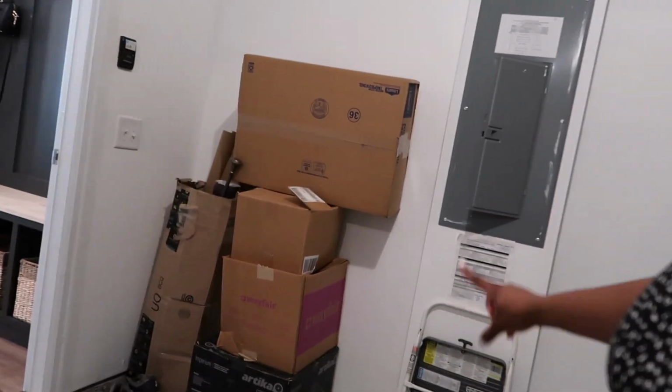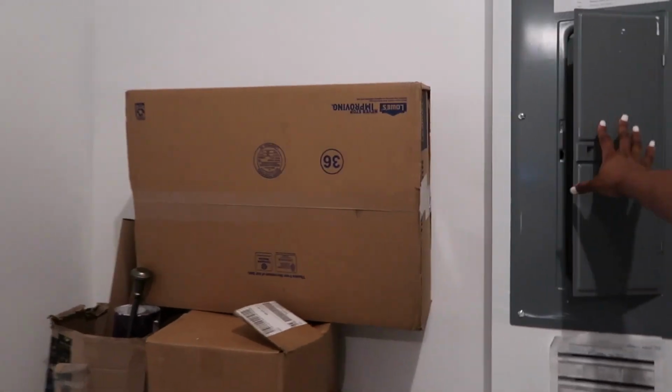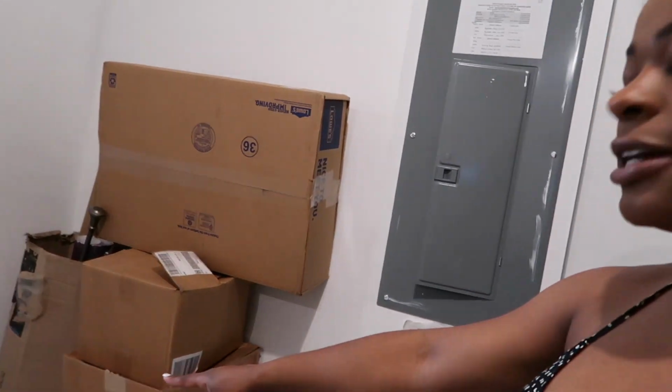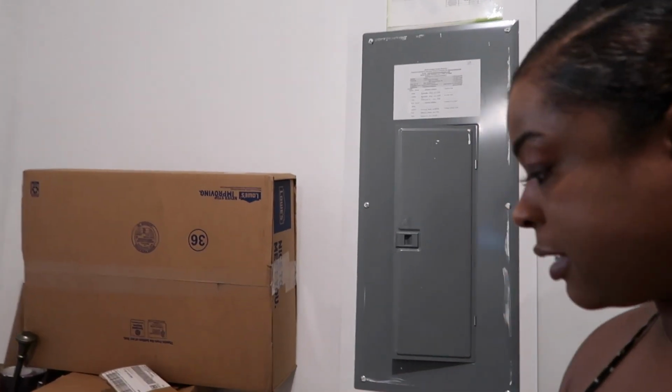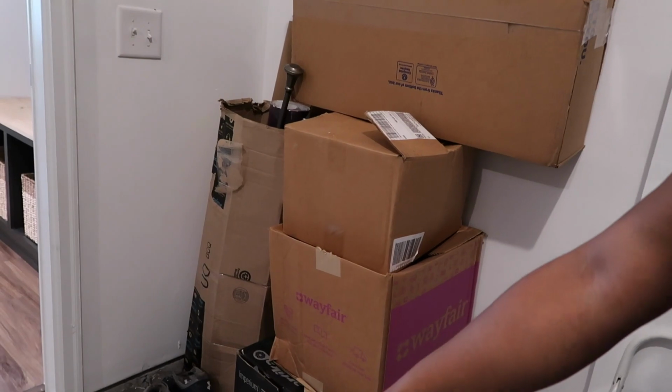So this is an extra space right here next to our electrical panel. This is an extra little space that we can use, which is actually a really good bit of space. So typically Donta's car comes to about right here. So I feel like this is not dead space, but space that can be utilized and maximized vertically.